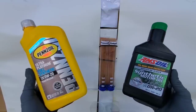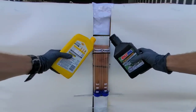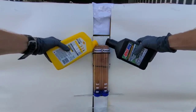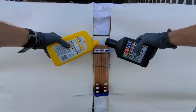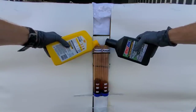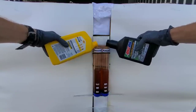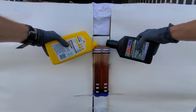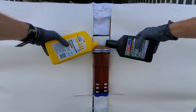The championship. What an epic battle. Amsoil Signature Series versus Pennzoil Ultra Platinum. We'll start this off with a cold pour test, pouring these oils well below freezing temperatures. With a battle like this, it's a championship in its own right, and the winner will advance to the next round of the tournament. Wow, what a great way to start it off.